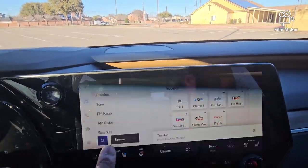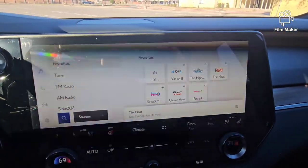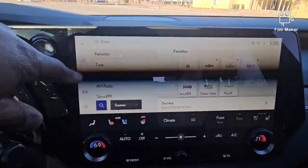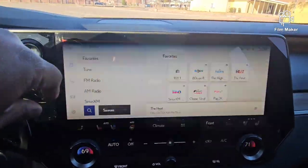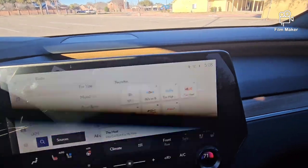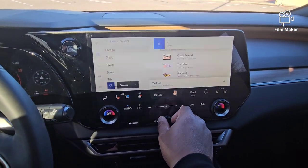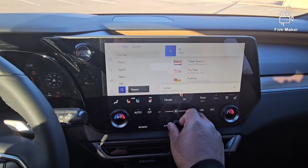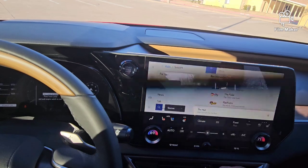This is to adjust your radio settings. Sorry about them pixels right there. There's nothing wrong with the radio, it's just my phone. So you do have FM. You do have Sirius XM right here. Radio sounds really good. I don't know if I'll be able to turn this on real quick here. I don't want to get flagged for pirating somebody's stuff. So that's all I'm able to give you right there.